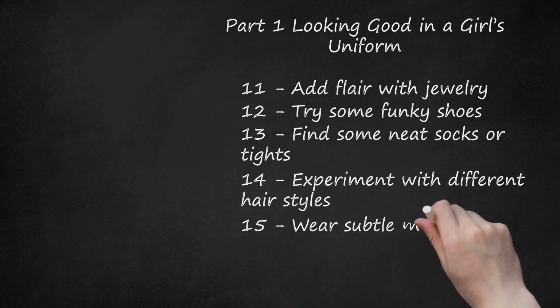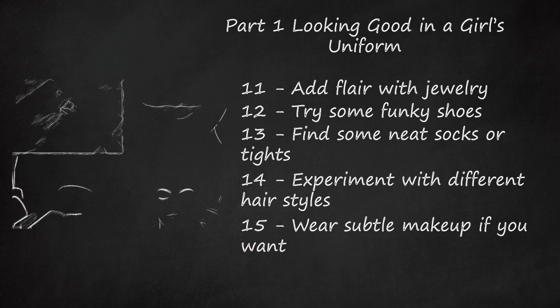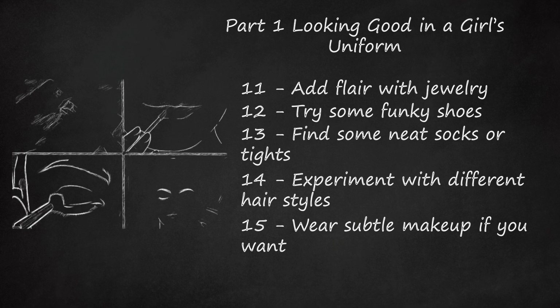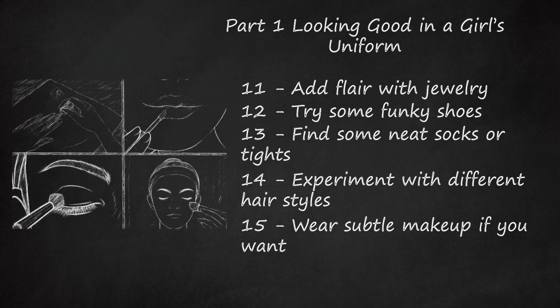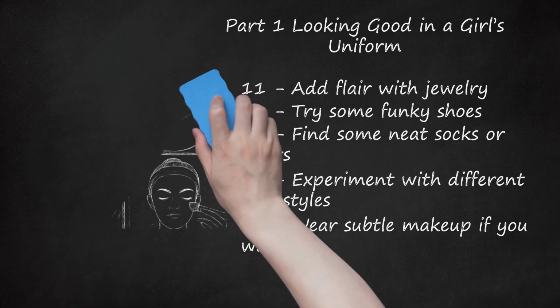15. Wear subtle makeup if you want. Many schools have policies about cosmetics, but that doesn't mean you can't sneak in some natural makeup here and there. For instance, try wearing tinted lip gloss, pale blush, foundation to smooth your complexion, some bronzer or neutral eyeshadow in the crease of your eye, a pale or metallic eyeshadow in the corners of your eyes, nail polish.